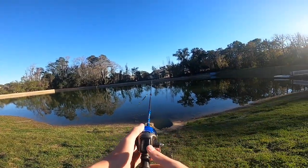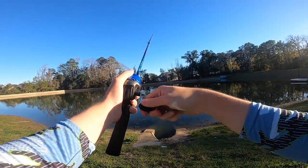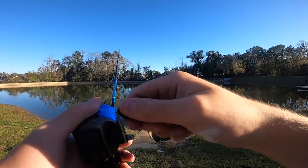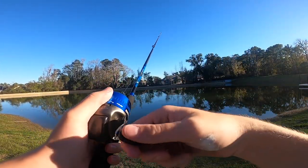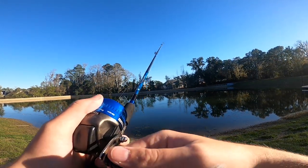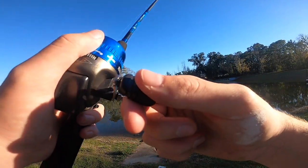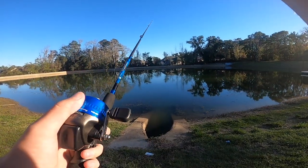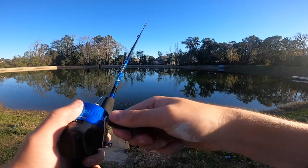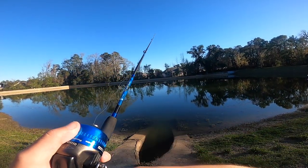We're about to do a cast test here. I haven't used a push button in forever. Oh, snap. Okay, that went far out there. Oh, I'm just afraid if we get bit, if I'm going to be able to catch it. I don't know, this is crazy. Have you guys ever caught a bass on a push button reel? I think I have in other challenge videos, but it's been so long, I can't even remember using one of these things. It just feels so weird compared to a baitcaster and a spinning combo.